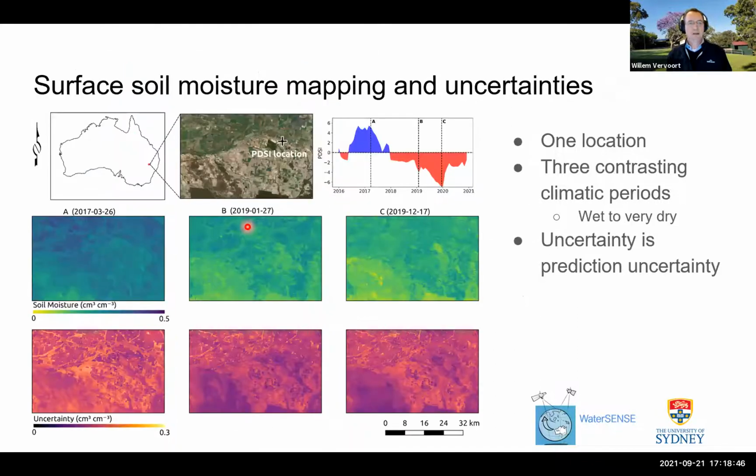So just as an example, we thought we'd show just how it performs when you zoom in to a certain location. So in this case, it's a location in the Nemoy catchment. And if you look at the drought index for that location, we have a very wet period here in 2016, 2017, and we have a very, very dry period in 2019, 2020. So if you then look at the evolution of the soil moisture, you can see how it nicely maps that as it changes in time.